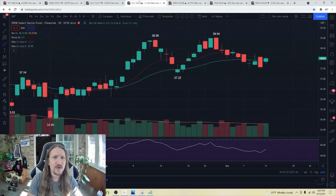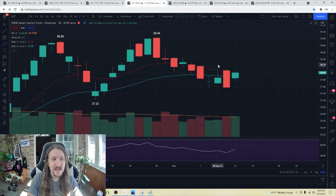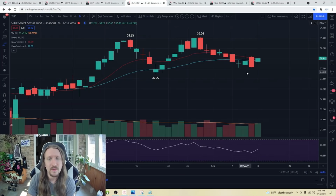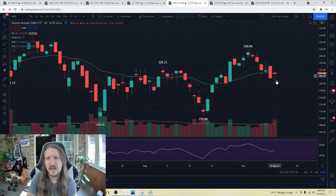But the bouncers were in the financial sector and correlated sectors with the financial sector, because XLF was up a solid 1% today. And IWM as well had a solid bounce. Look at that long lower wick. So IWM started out real weak and then had a very significant bounce.